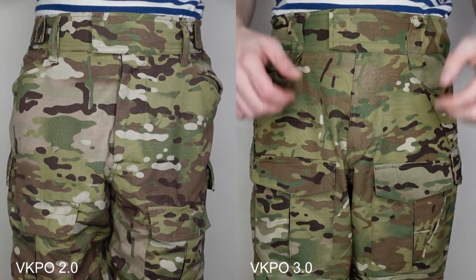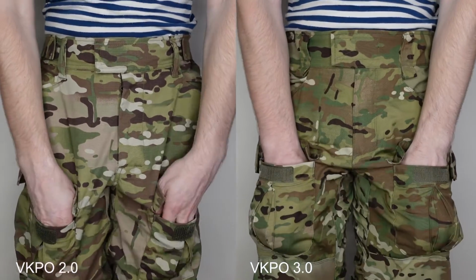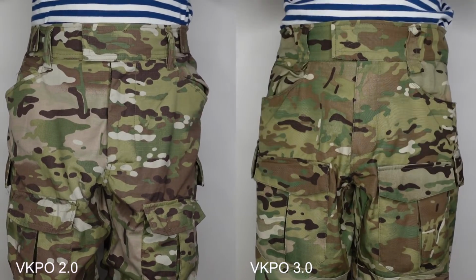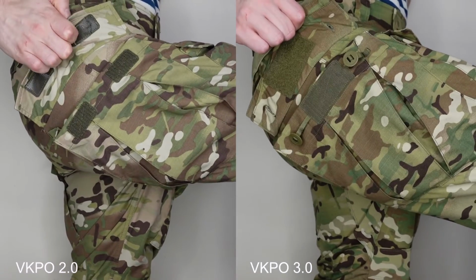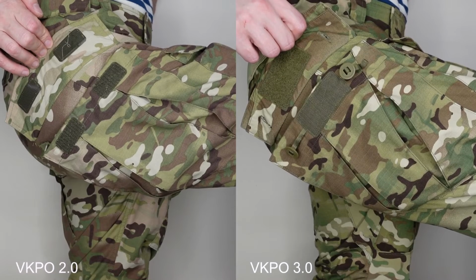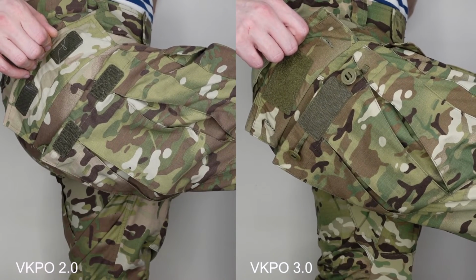Both VKPO 2.0 and 3.0 have two patch pockets in the front, similar to those on Mabuta or Cry Precision products. Obviously speaking, Mabuta was first, okay? On the Triada product, these pockets are deeper. The cargo pockets on both items are similar in shape, but the VKPO 2.0 pockets close only with Velcro, while the VKPO 3.0 pocket flap closes with Velcro and two Canadian buttons.